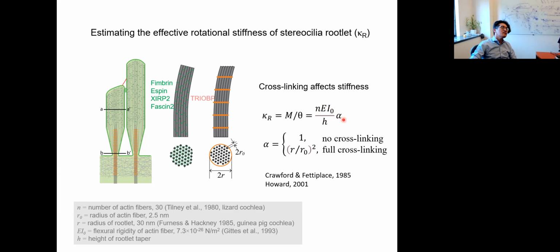Here, alpha is the important one. Depending on cross-linking, alpha can be 1 when there is no cross-linking. When it is fully cross-linked, very tight cross-linking, alpha will be R divided by R0, squared. R is the radius of the entire rootlet, and R0 is the radius of a single actin fiber. So this ratio can again be greater than 100.